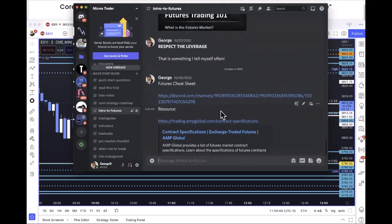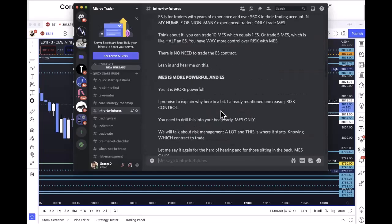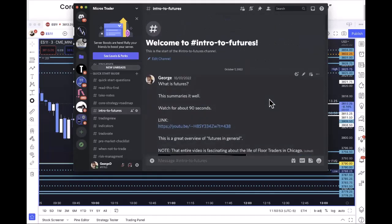Then if you've never traded futures, I give you some insight into that world. What does that look like? Because this is not dollars. These are points. It goes from 38.13 to 38.14. Well, that moved 1 point. Depending on which contract you trade, then it translates to dollars.